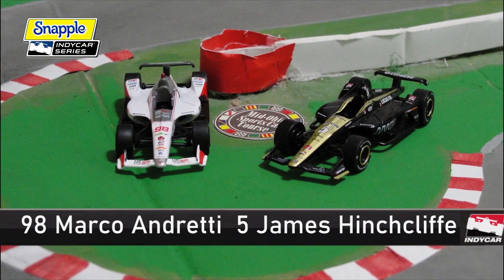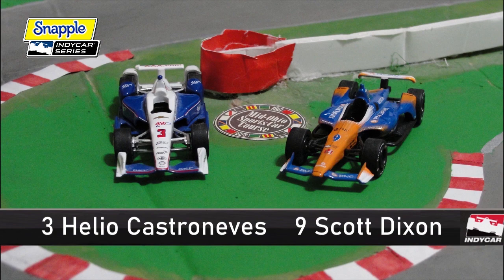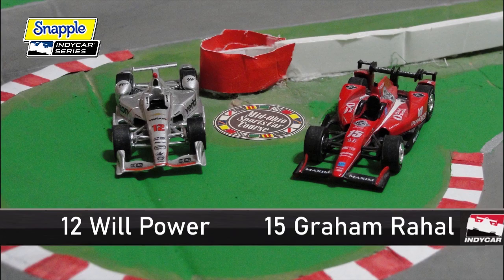On the pole is Marco Andretti, starting next to him is James Hinchcliffe. In row 2 is Tony Kanaan along with Carlos Munoz, a couple of teammates. In row 3 is Helio Castroneves and Scott Dixon. They've been known to battle it out for the points in the past. Then we got Charlie Kimball and Ryan Hunter-Reay in the 28. And then we have Will Power along with Greenbriar in the 15.